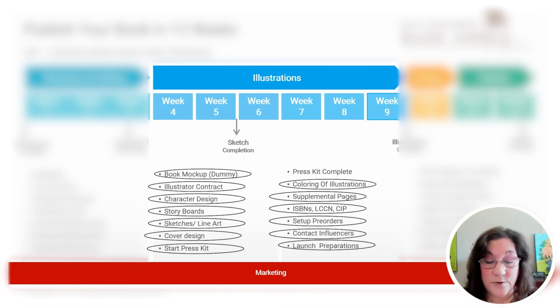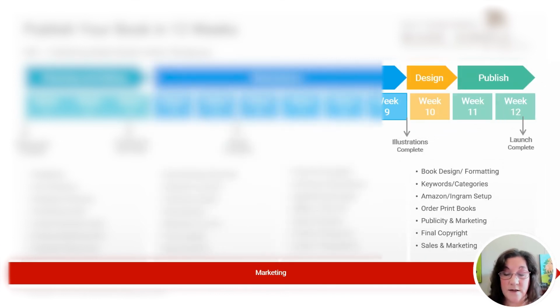Now we're getting to the end of illustration and we're moving to the design phase. So I want to talk a little bit about graphic design. We have an amazing team that I work with and I highly recommend. We have about 5 graphic designers led by Praise Saffler. And this would be an amazing opportunity for you to get your graphic design done at a very reasonable price.